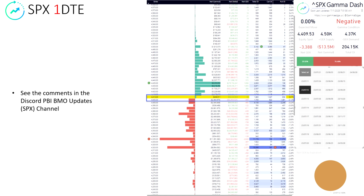We do see, and you'll see this on the next slide, we've still got a little bit of weakness overhead that for the week we're going to have to overcome with more call speculation. So we're not painting a clear path to the north. There still is some weakness above us that the call speculators are going to have to step up, and they're just going to have to continue to pound those in-the-money puts into the ground.